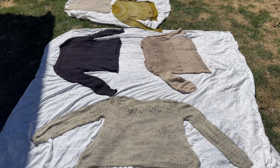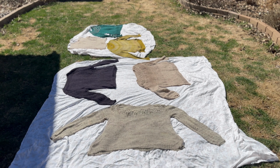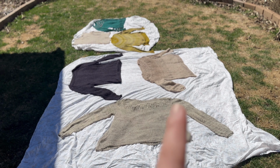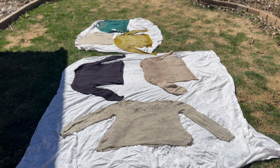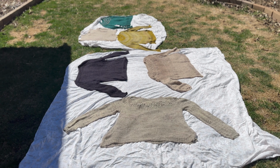So they're going to be in the sun now that it's a day that's going to be in the 60s. They're washed, they needed to be washed, they're a little stinky, but I will say for a lot of these, it was my first time blocking them, or washing them since I blocked them. I love wool. That's so cool.